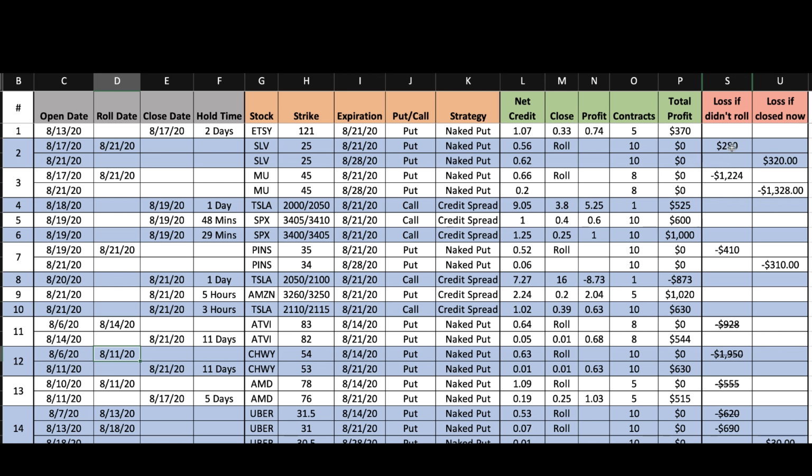Okay, so let's look at these two columns as they pertain to SLV. What I'm trying to show you here is what would my loss have been if I did not roll this trade, right? So on 8/21 today, if I did not roll SLV, what would my loss have been if I would have just closed it out and moved on? Well, in this case, it would have been a profit because, like I mentioned, I could have closed this out for a profit of $280 today, but instead decided to roll it. And this column is showing what my loss would be if I closed it right now.